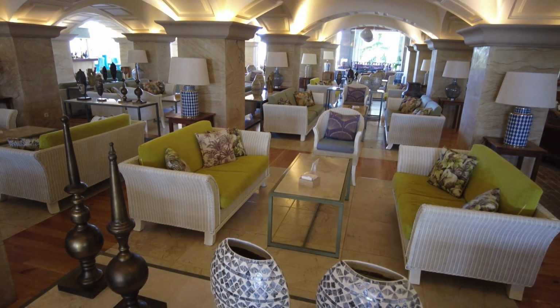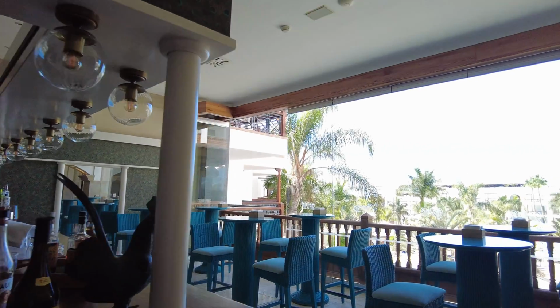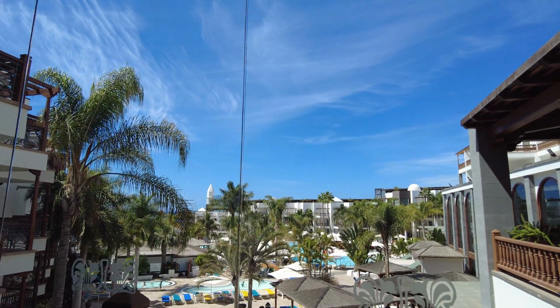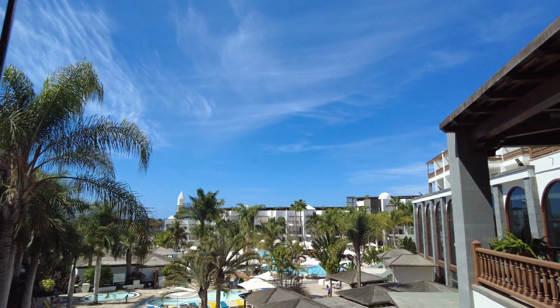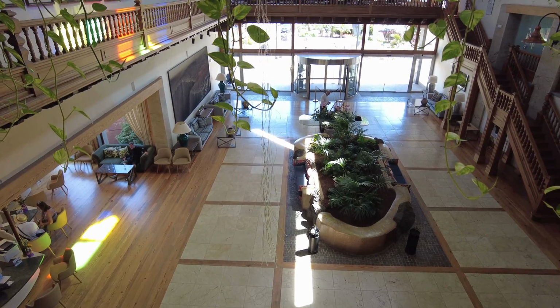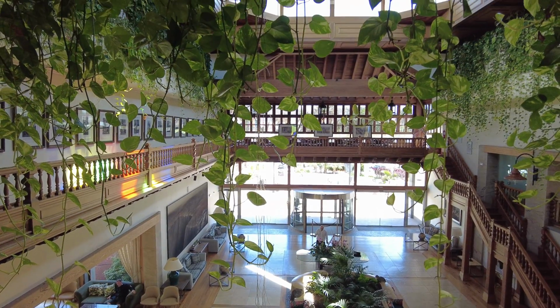There are so many places to sit and chill out and relax, and this is the piano bar on the first level. Look at the views overlooking the pool. Now we're going to take you around and show you the whole grounds of this hotel. It is stunning. Just look at reception. I mean, it starts with a wow and it continues. Now let's go and see our room.